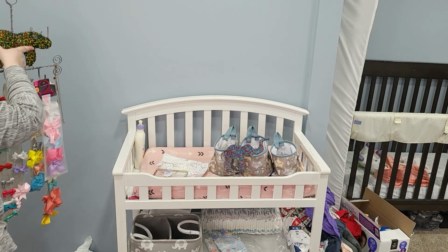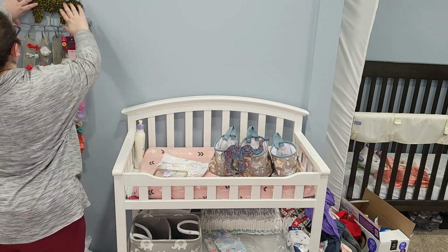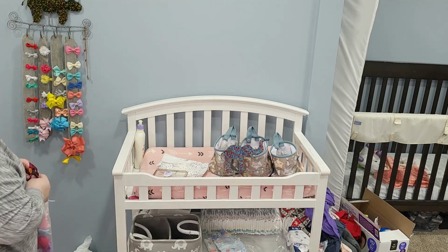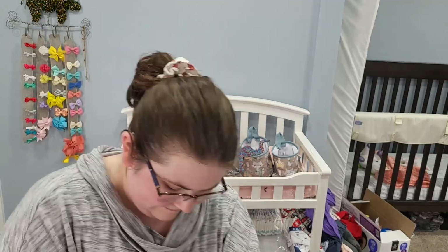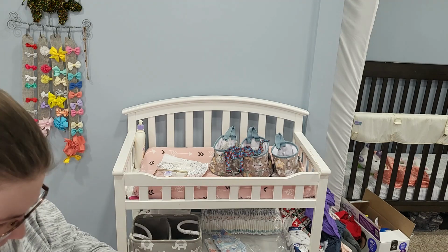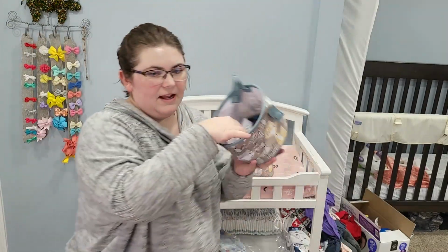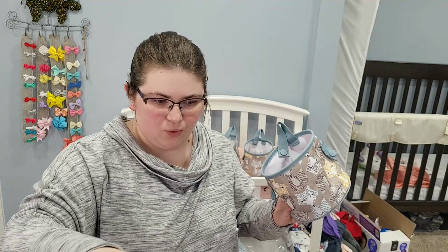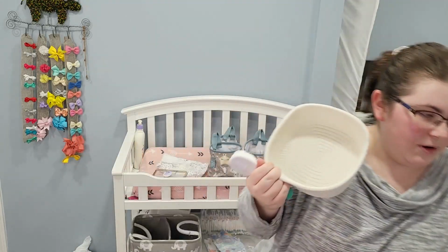I have this one that has all their bows on it. And I feel like I would rather have this one hanging here, because then I can see their bows better. These are the bows I reach for the most. Just hair stuff that now I need to find a new place for. And I think somewhere on the top of this organizer is going to be the best. I have some empty baskets from last week that didn't end up getting used that I think I'm going to use for this.